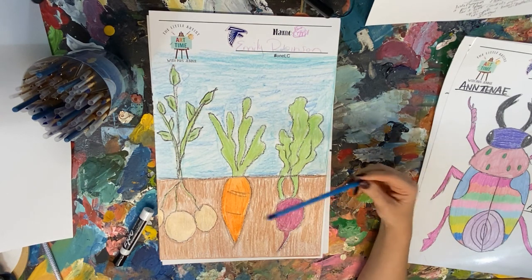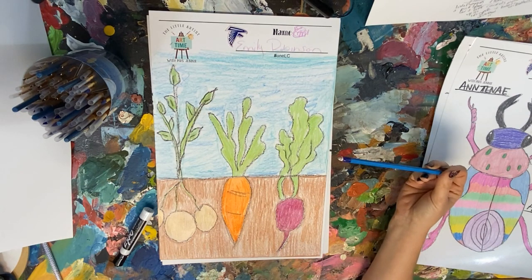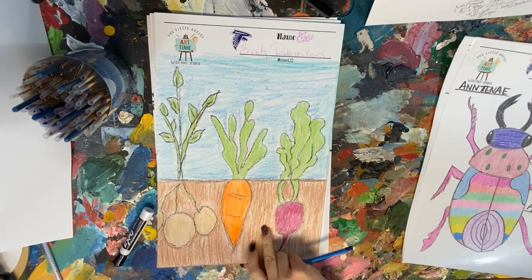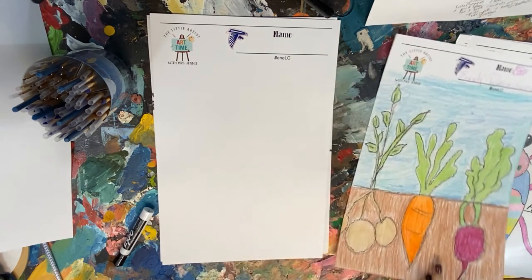So we have a beet, a carrot, and some potatoes. You have watched the video that shows a quick sketch of how to draw them, and now I'm going to show you step by step. Please make sure your paper is vertical, which means straight up and down.